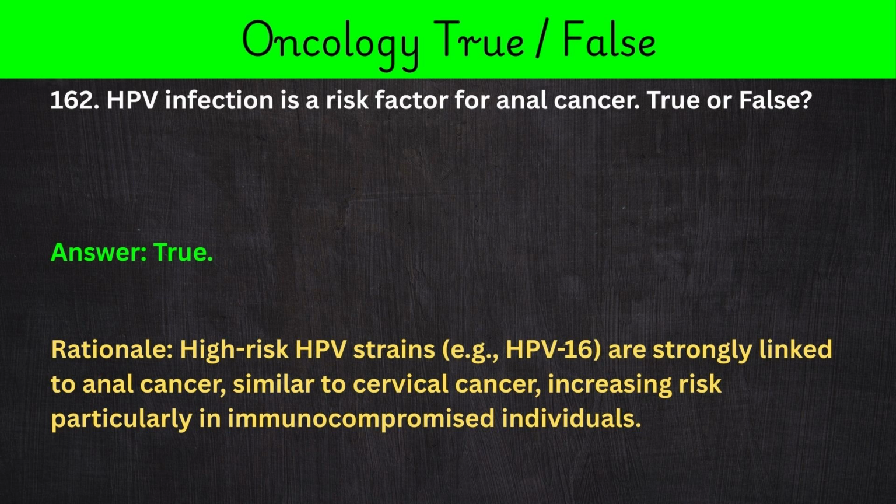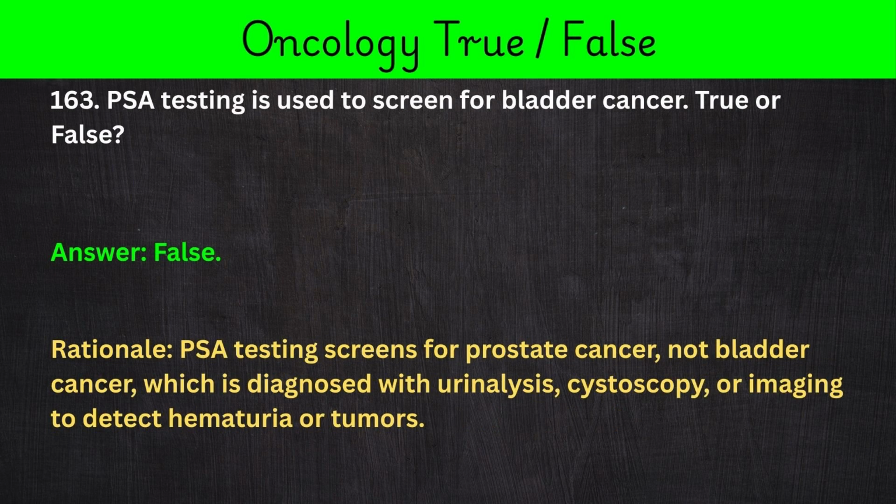162. HPV infection is a risk factor for anal cancer. True or false? Answer: true. Rationale: high-risk HPV strains, e.g., HPV-16, are strongly linked to anal cancer, similar to cervical cancer, increasing risk particularly in immunocompromised individuals.